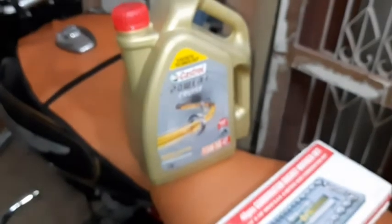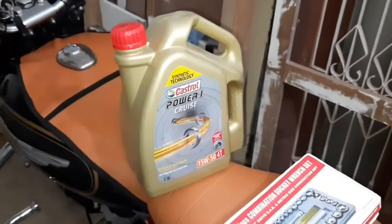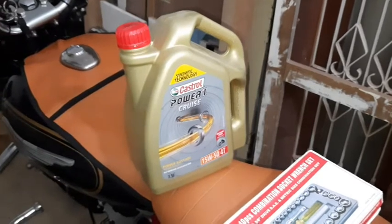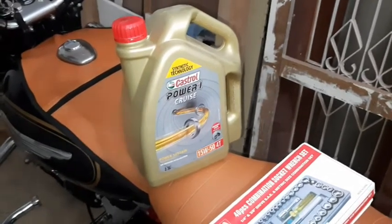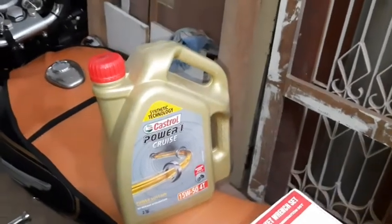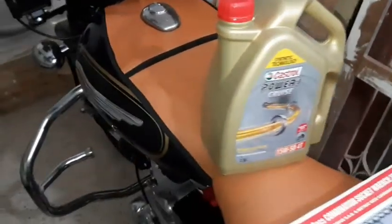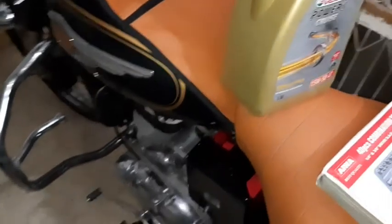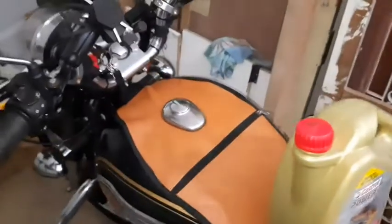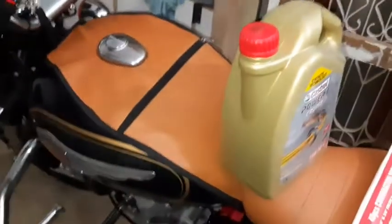The engine oil, I requested them not to change it because this time I'm going with Castrol Power1. It's been more than 3 years of servicing my bike and having semi-synthetic oil used on the bike. This time I wanted to try this Castrol Power1 Cruise. It's also a semi-synthetic oil for cruising machines. Since this bike is a cruiser, I thought I'll use the same oil for the machine. So today I'm gonna polish the bike and replace the oil.